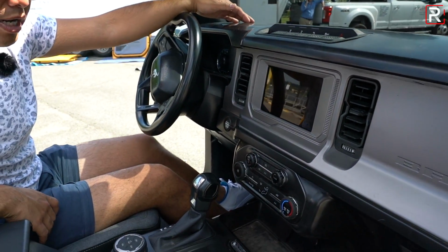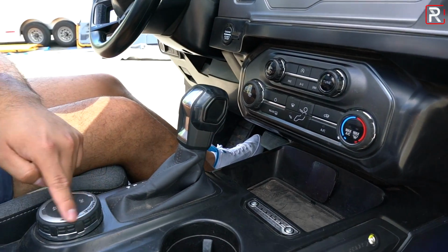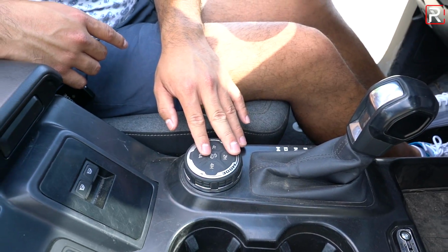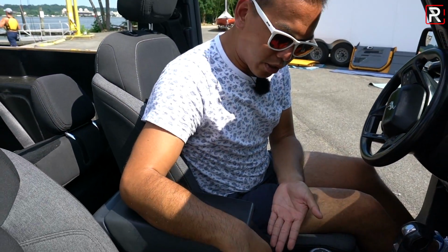Just a single manual climate control here with some very traditional knobs. This is the 10-speed auto. Your four-wheel drive mode is over here. You can see there's actually a 4x4 auto mode, so this has the upgraded four-wheel drive system. And the center console here is surprisingly decent size. Your mirror controls are down here. Window controls are down here on the center console as well.